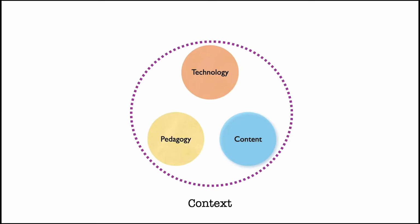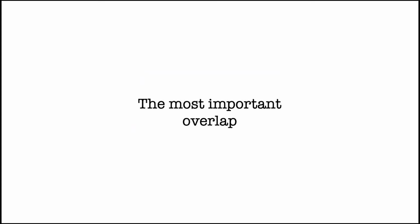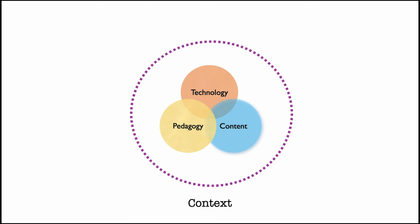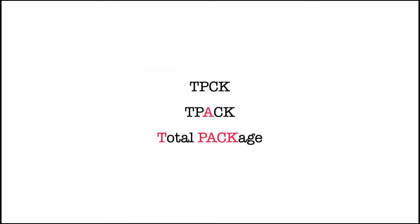So, if you think about it, the four things that I've talked about so far are technology, the tools that we use to convey information, knowledge, to share, to communicate and connect with each other. Content, subject matter, which is physics, chemistry, math, biology, art, engineering, what have you. And pedagogy, the manner and approach that we take to convey this information. And all of these are bounded in particular contexts. However, these cannot be seen as being independent and separate from each other. And it's important to see the most important overlap where technology, pedagogy, and content come together in specific contexts. And this is called the TPACK framework, or the total package for teacher knowledge for technology integration.